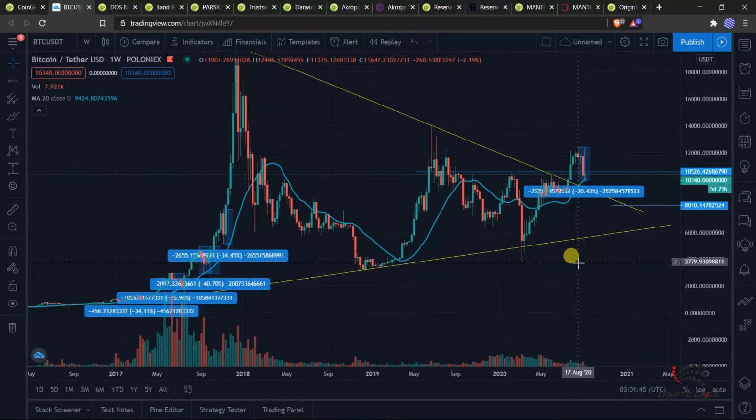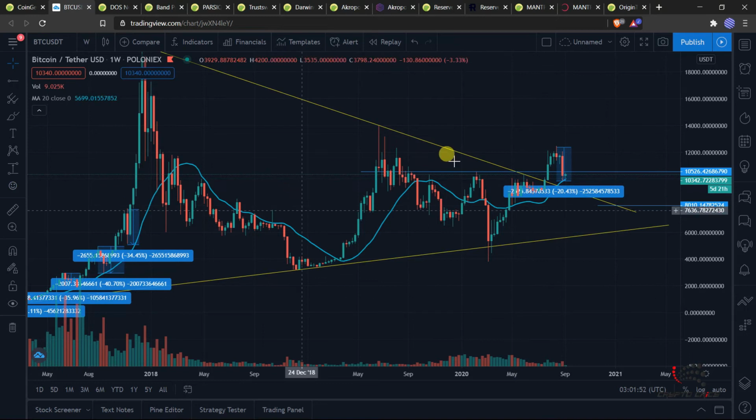In terms of the weekly candle, the weekly chart, you can see it still remains bullish, and it looks like a small correction. Compared to this, it looks like a small correction, and it's still staying above the 20-week moving average. And one more thing is, it is still staying above this trend line. So lots of indications show Bitcoin is still bullish. So let's see what will happen.